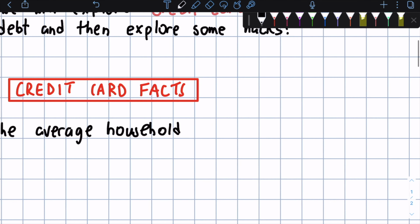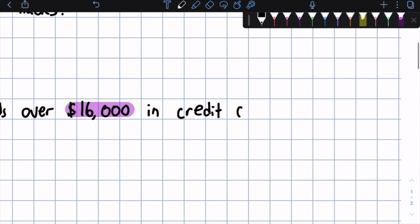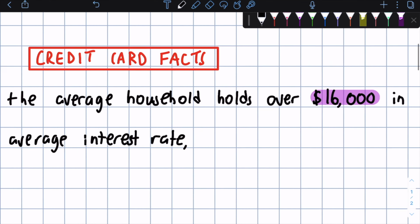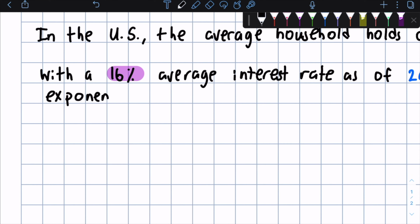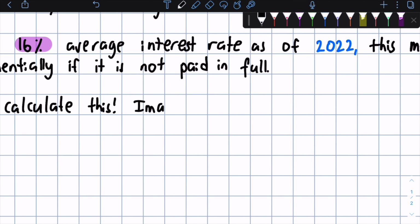In the United States, the average household holds over $16,000 in credit card debt. The average interest rate in the United States is 16%, and some of these are much higher, but this is the average as of 2022. And this means that credit card debt is growing exponentially in cases where it's not paid in full, and this is the case in many households.